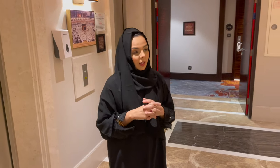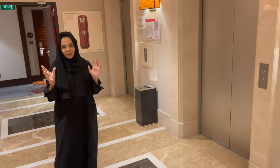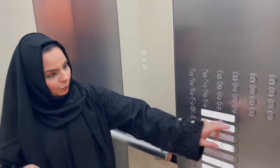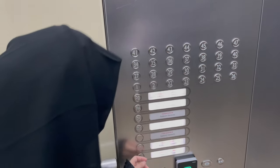And it's a bit confusing. These lifts go up to, I think, 47th floor. We are on 42. You have to be vigilant when you're taking a lift, because you can get lost around the hotel. This one goes up to 47, as I said. There's another one which goes up to 12. So we're going to 12.